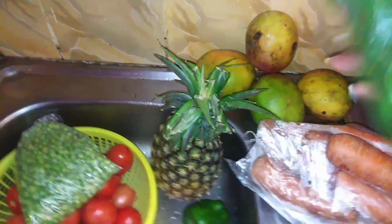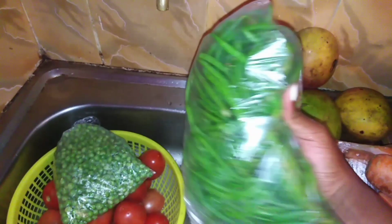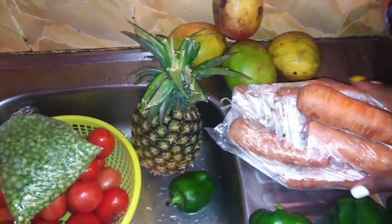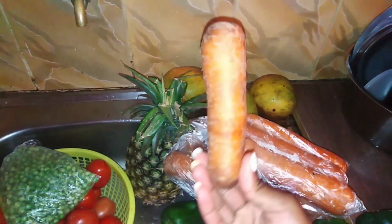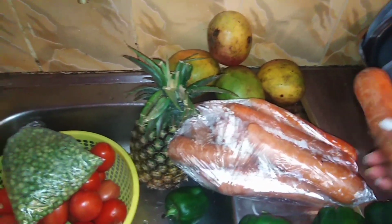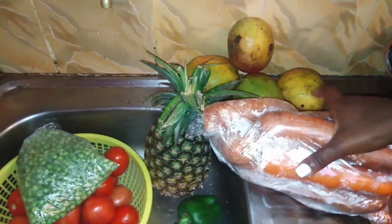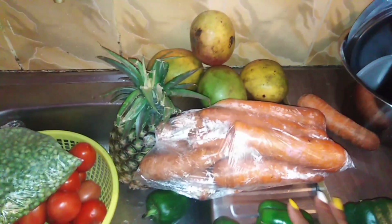And we have the green beans. Well, the whole of this bunch, like this, I bought it at 30 bob. And all these carrots, hey guys, let me tell you something. You see this one carrot, one piece like this, where I live, it goes for 10 bob. So we buy 1 at 10. So instead, I prefer also going to the market to buy everything, because the whole of this I bought at 50 shillings. So you can see how much I saved by going to the market.